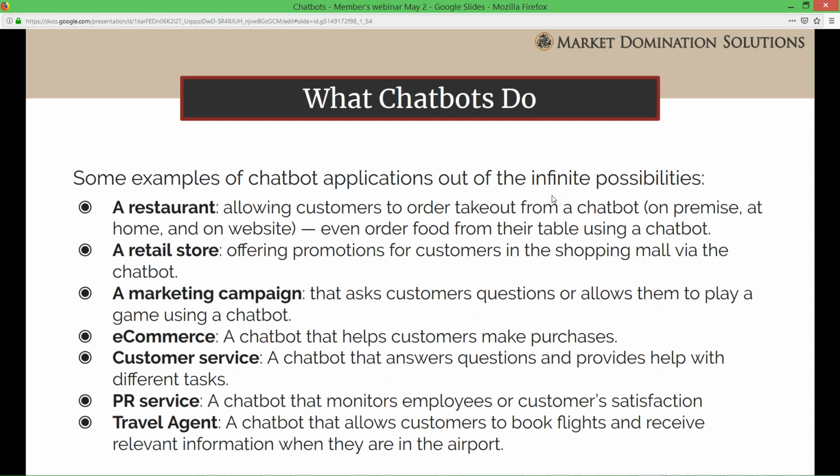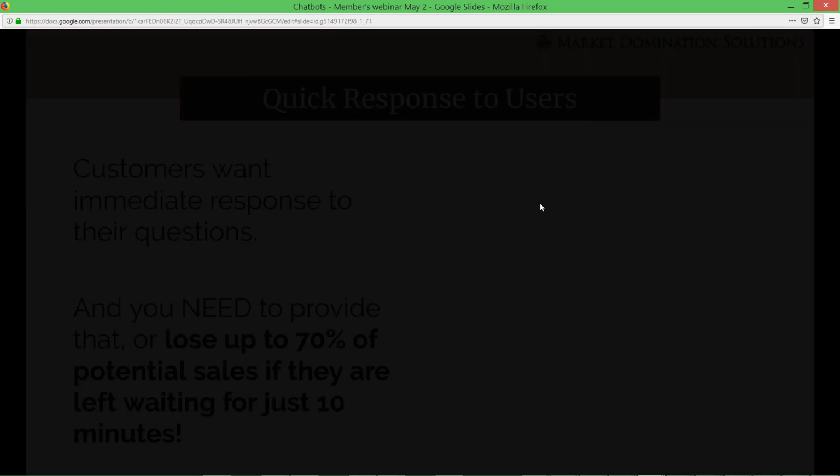I think that travel agent chatbots, well, I see Google kind of dominating the whole travel agent scene in the very near future. So I don't know how much chatbots are going to stay in that genre, but definitely they can help you book flights and particularly receive relevant information like your flight's delayed, that kind of thing.